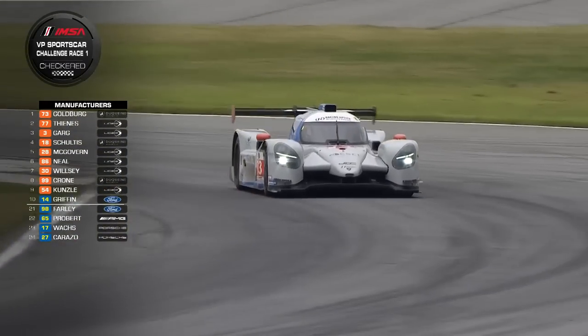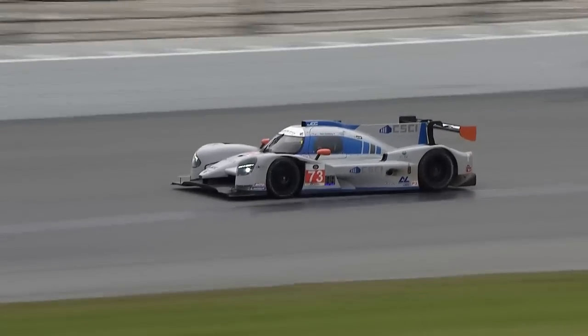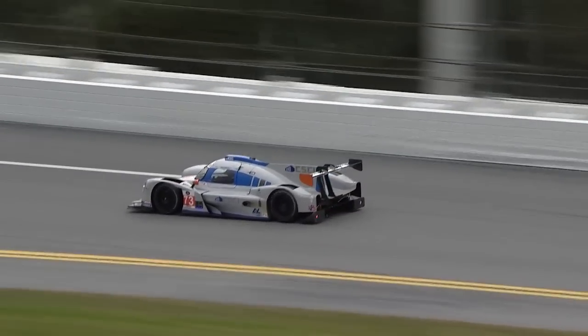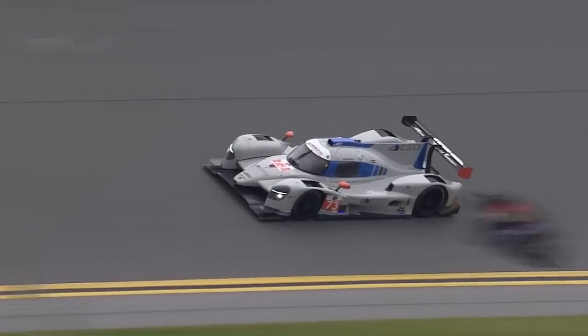We saw plenty of it today, Jeremy. I look at Dan Goldberg. He takes the victory, and this is going to be special for him. He had a victory in Prototype Challenge, but this one is his and his alone, the sole driver of this Duquesne chassis for JDC Motorsports.